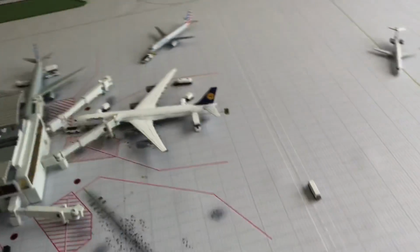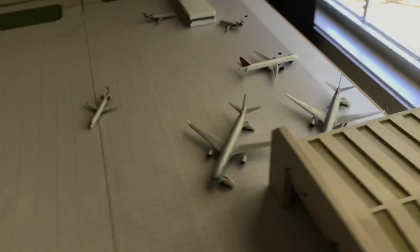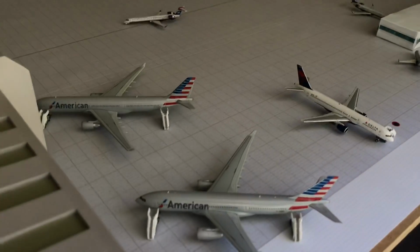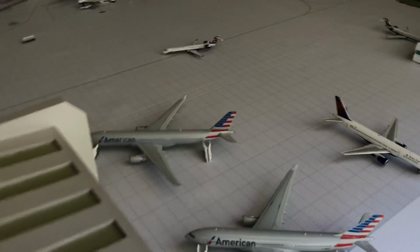So many A330s that are new. I mean, I got so many 330s, and I need them, but I got so many of these A330s, it's ridiculous. I have so many, I had to put them aside because I don't need to use all of them right now.